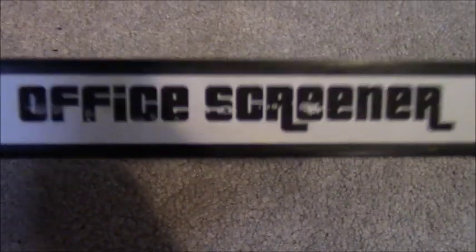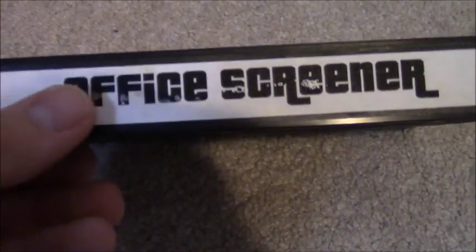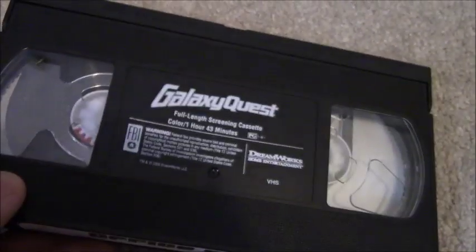If you guys have any idea what this might mean, let me know in the comments, because I've never seen this before. I'm sure there's probably a printing underneath this end label thing, but I'm probably just going to keep it on there because that's just so weird and bizarre and rare. I've never seen that before in a VHS tape. So yeah. But very cool.